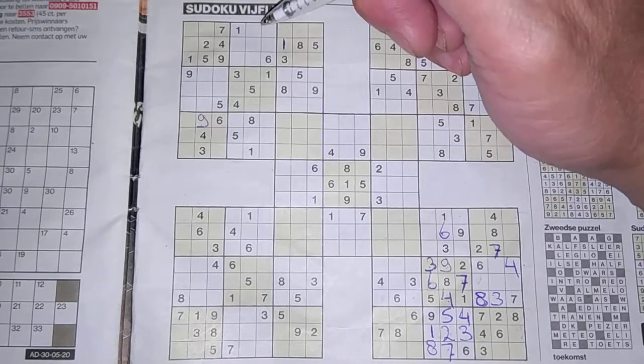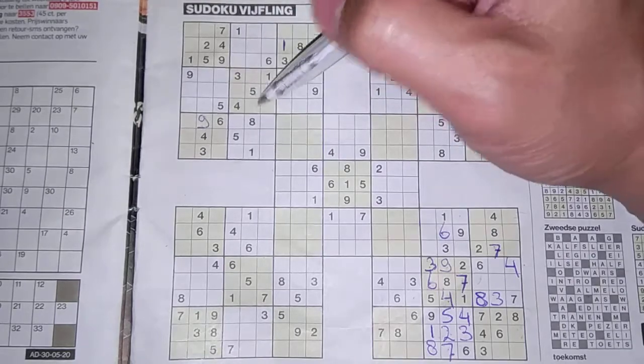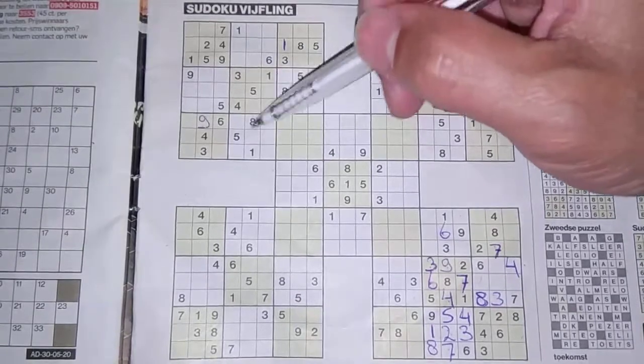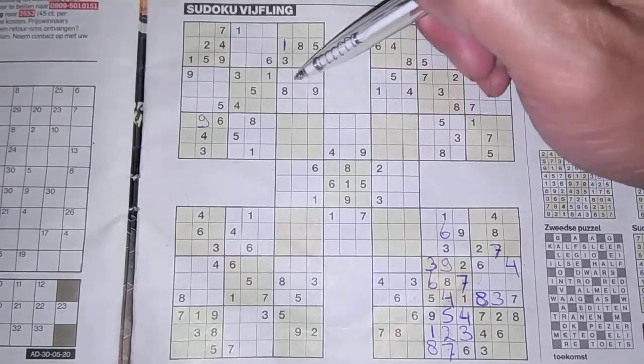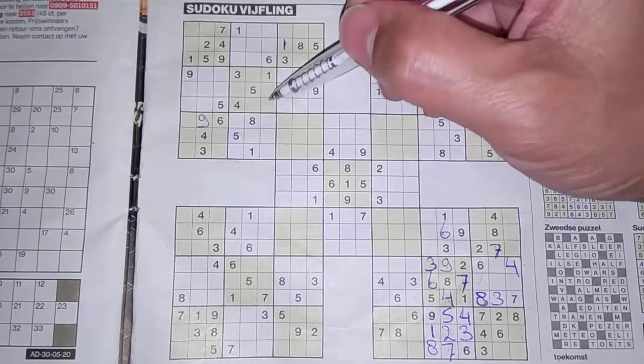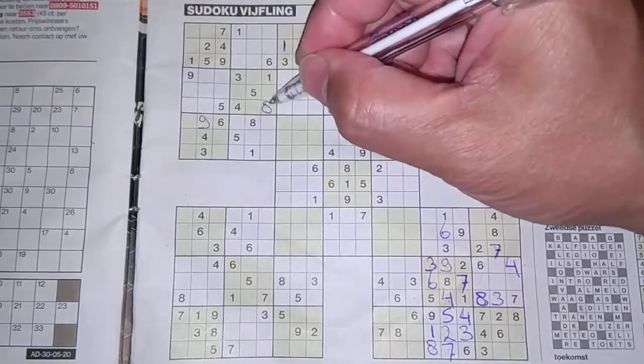In this big square, 5 missing numbers. One of the missing numbers is an 8. I see here an 8. No 8 in these two boxes. There an 8. No 8 in those two boxes. One box left for the 8. Should be here.